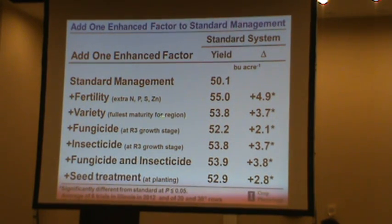If I had the longest maturity for the region, I gained 3.7 bushels. If I had the insecticide, I gained almost 4. Not quite as much from the fungicide, maybe a little advantage from both. And when I had that seed treatment, even though it looked fantastic, it was worth a little bit less than 3 bushels. So at $15 soybean, a lot of these single factors would be economically feasible. Now, if I look at the individual value of each of these single factors, I would predict a 15 bushel yield gain by using all of them, but it's only 10.